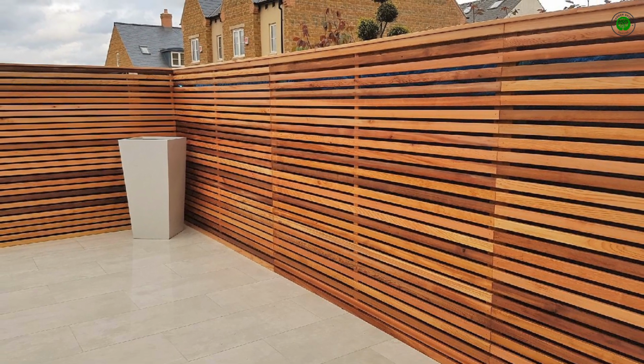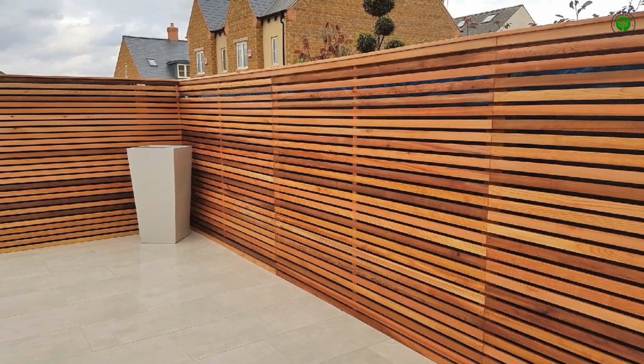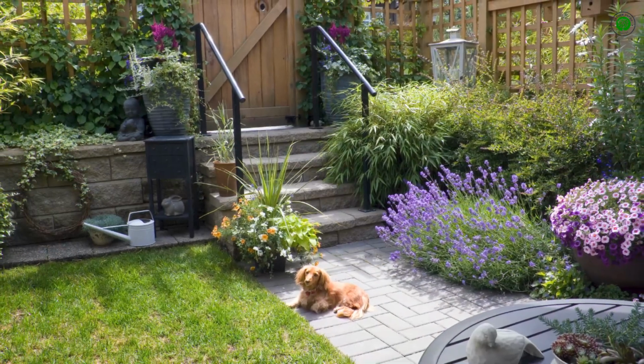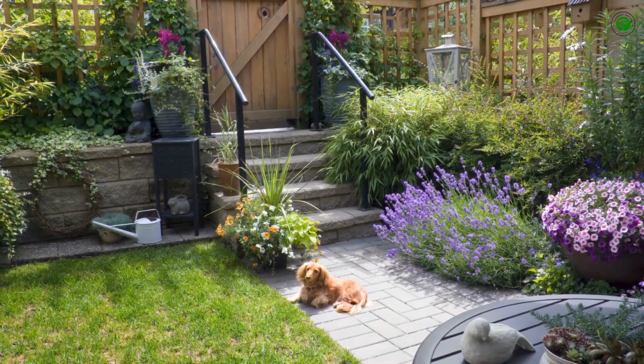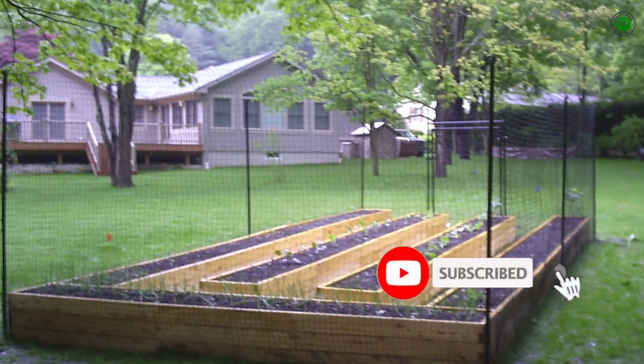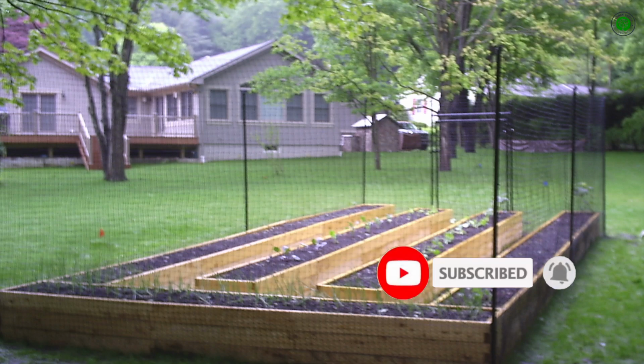A well-designed fence garden isn't just a boundary. It's an integral part of your landscape, offering structure, beauty, and even a canvas for your planting aspirations. We're going to explore how to transform a simple fence into a stunning garden feature that enhances your entire property.